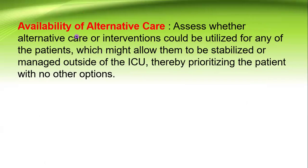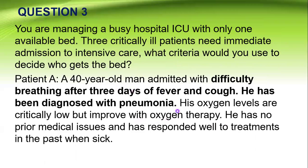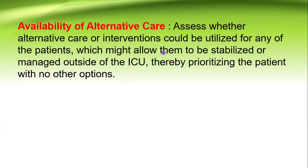Okay. And then availability of alternative care. Assess whether alternative care or intervention should be utilized for any of the patients, which might allow them to be stabilized or managed outside of the ICU, thereby prioritizing the patient with no other options. So for patient B, can she do without the ICU? Most likely. Patient A, he just needs oxygen therapy. So does he need an ICU bed? No. So you just manage with close monitoring and oxygen therapy. Patient B, it's going to be supportive. Okay, so the condition is not likely to improve with intensive treatment, okay? But for patient C, we are saving her and the baby, and there's high likelihood of survival. So that is how you're supposed to answer the question.